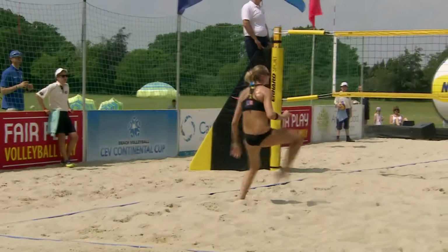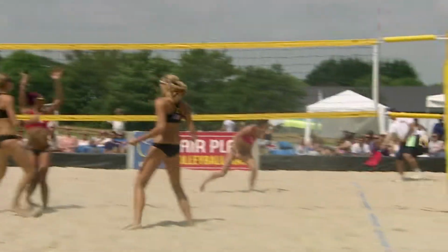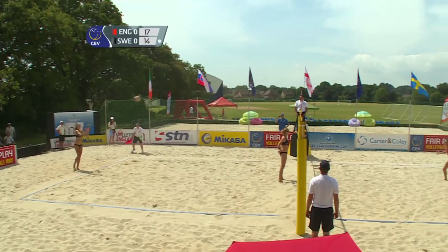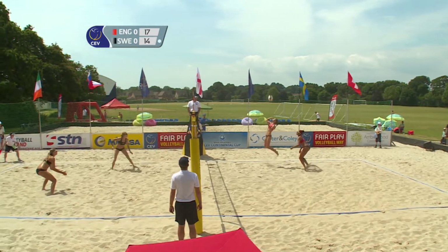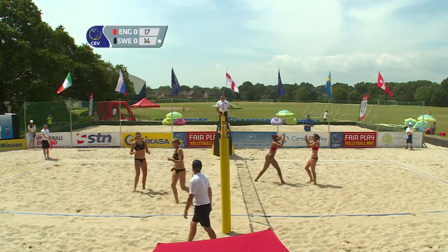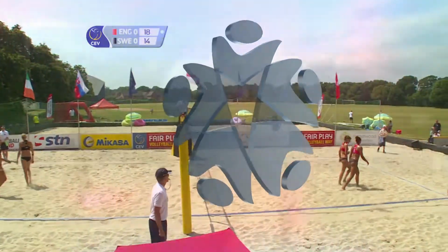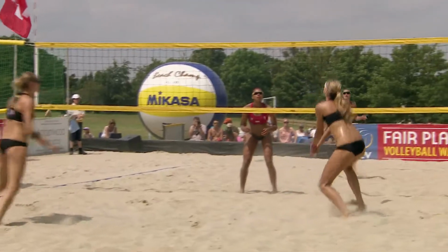All too easy to play roll shot after roll shot. Sometimes have to force yourself to hit the ball hard. And that's what Lundqvist did. Now England, they need a side out here. That should favour Savannah Leaf, and it does. The ball played too close to the net. And Savannah with no difficulty at all in rolling that one into the open court.